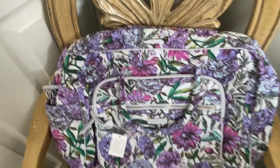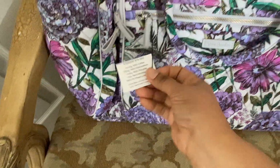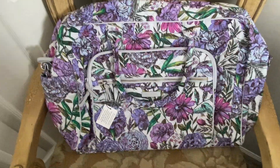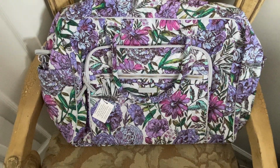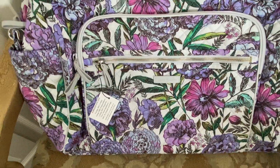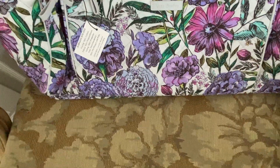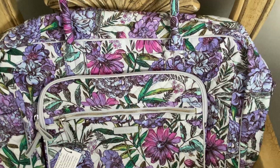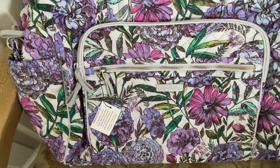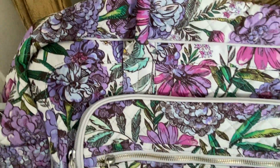Okay, and then finally, this is my Lavender Meadow. I think this is called the Iconic Weekender Travel Bag, in the pattern Lavender Meadow, which I've raved about. I'm pretty happy with the pattern placement on this as well. I love the big daisy right there. I think that's a painted daisy. But the colors on this are my absolute favorite. The pops of green, the lavender, the purples, periwinkle, even a little bit of that minty, light turquoise, greenish kind of color.